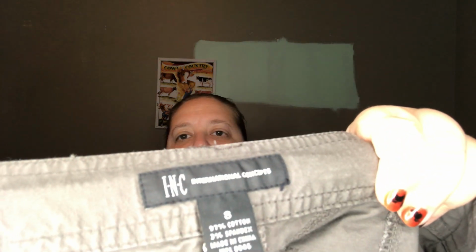Here's another pair. These are INC, International Concept, size 8. I actually literally just sold an International Concept shirt right before this from a previous blue box. They're like a fancy cargo type pant. They've got like little zipper details on the bottom. They're like a brownish khaki-ish. But they also have like these rhinestone details. So they're kind of cute.